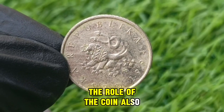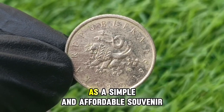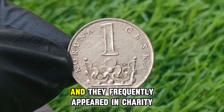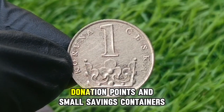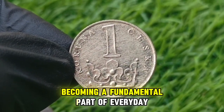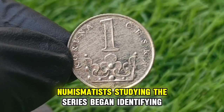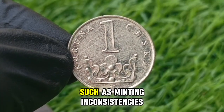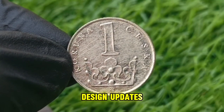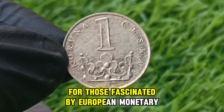The role of the coin also extended to social and cultural traditions. Tourists often collected the 1 Czech koruna as a simple and affordable souvenir of their visit, children received them as tokens or rewards, and they frequently appeared in charity boxes, donation points, and small savings containers across the country, becoming a fundamental part of everyday financial interaction. Moreover, numismatists studying the series began identifying subtle variations such as minting inconsistencies, shifts in die quality, and annual design updates, turning even small denomination coins into valuable study pieces for those fascinated by European monetary history.